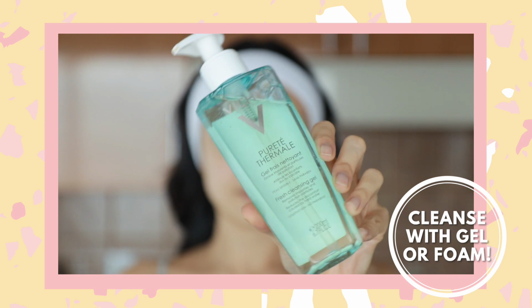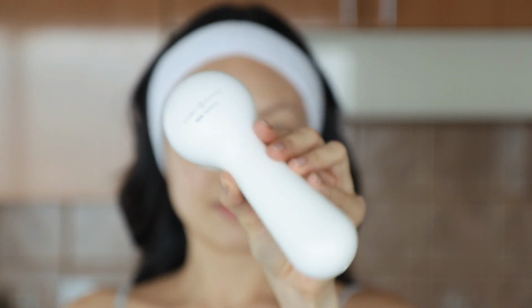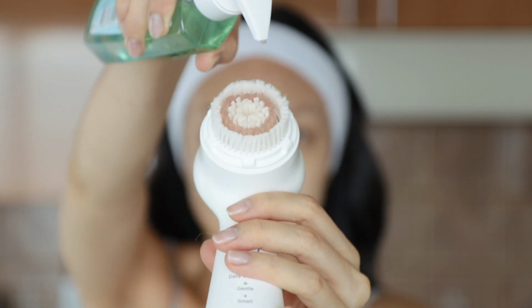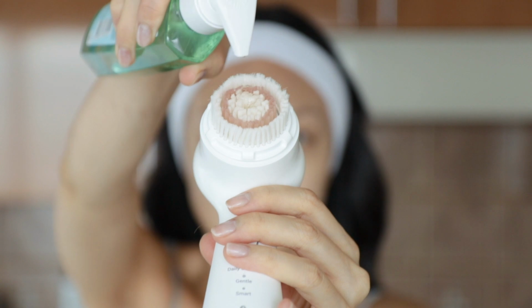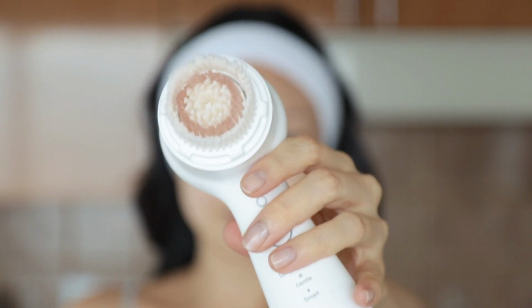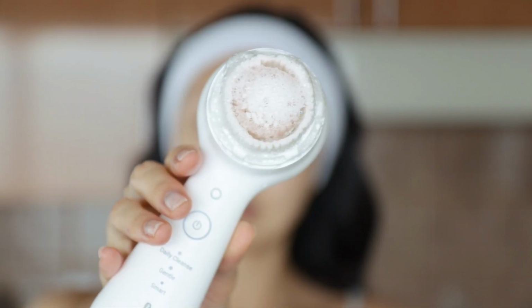You guys, this has been one of my go-tos for years. Also, I'll be using the Clarisonic Mia Smart. One of the most crucial skincare steps during high school my mom taught me was using a facial brush. I didn't have a Clarisonic back then, I do now and I love it. But if you don't have a Clarisonic right now, you can still just use a facial brush, just one with soft bristles.